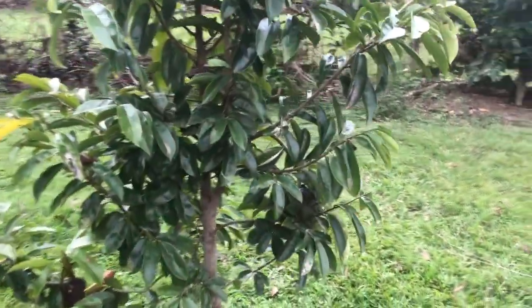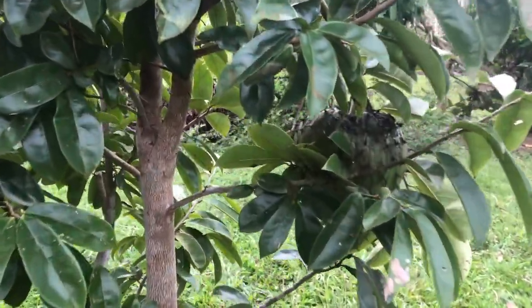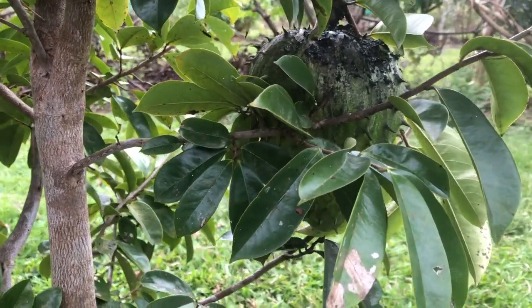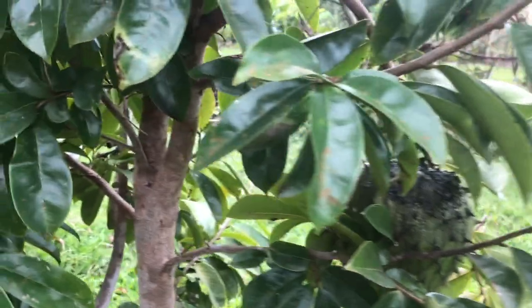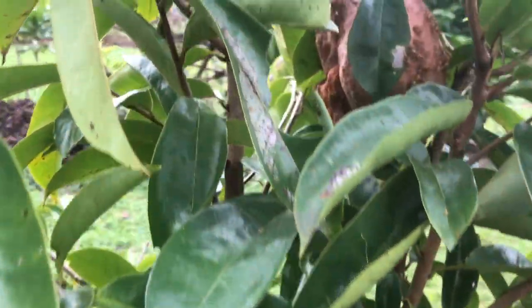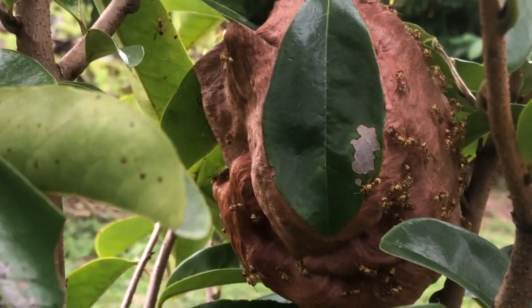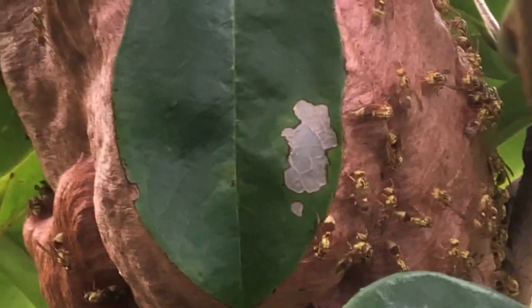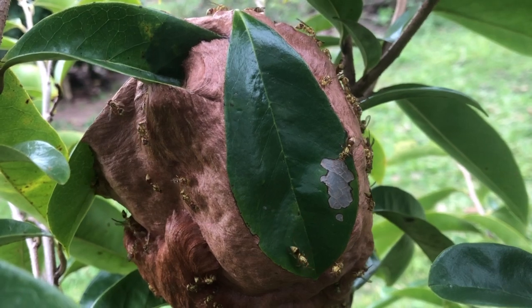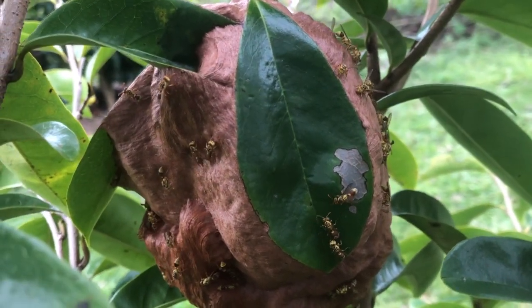And today I'm going to be talking to you about how I deal with pests on the farm. I have got this beautiful ripe soursop ready to pick, but I am not going to go near it. Why? Because this little tree has been taken over by a nest of wasps, and I do not want to disturb them. Now these are paper wasps, and a sting from one of these feels like you have been punched with a burning hot needle. Not only that, they swarm, so the chances are you will be stung many times over.